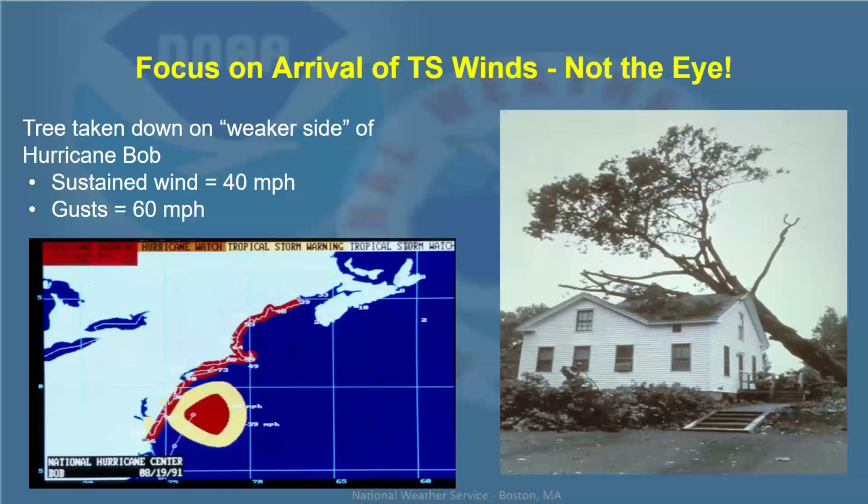With fully leaved trees, 40, 50 mile per hour winds is sufficient to take down large limbs and have power outages. And that was the case here with Hurricane Bob. Trees were taken down on the weaker side of the hurricane, sustained winds 40 and gusts to 60 miles per hour.